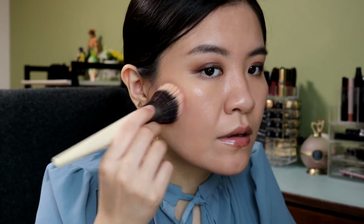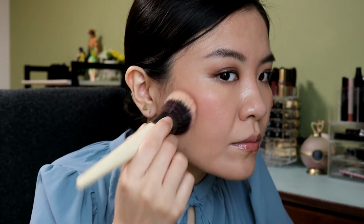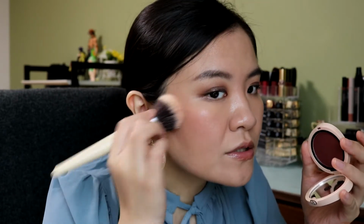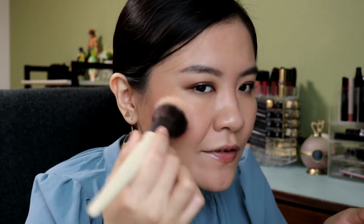And let's just apply this on my face. And the color is 60. Same brush. And this, I don't want to say this is a sheer formula because it's actually quite pigmented, but by picking up with the brush it just won't pick up that much, so it's sheering out pretty nicely. And this color is pretty nice. It's a sheered out burgundy kind of color. It's a very nice fall kind of blush color.